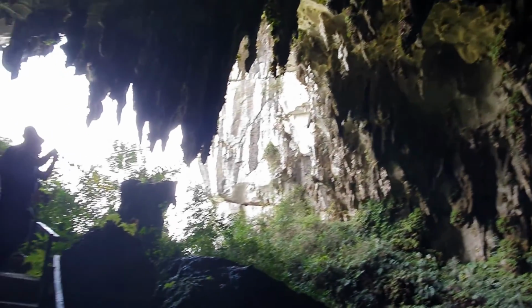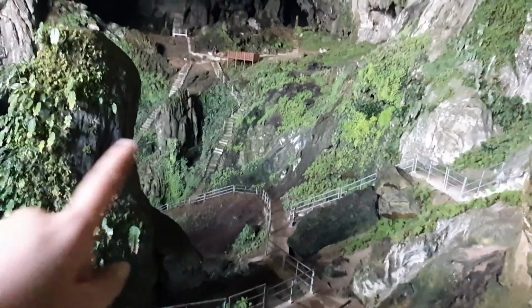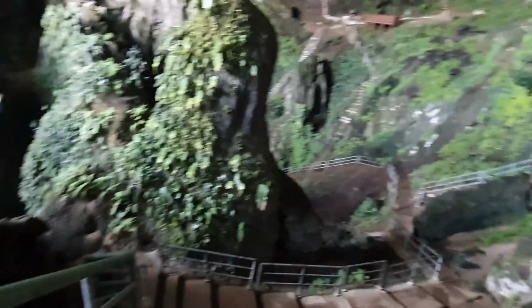And this is the bright part. Yes, the bright part of the cave where the sunlight comes in. And actually we're entering from there, here, until here, and here, and here, and we reach here right now where I'm actually standing. And look at this. Wow.